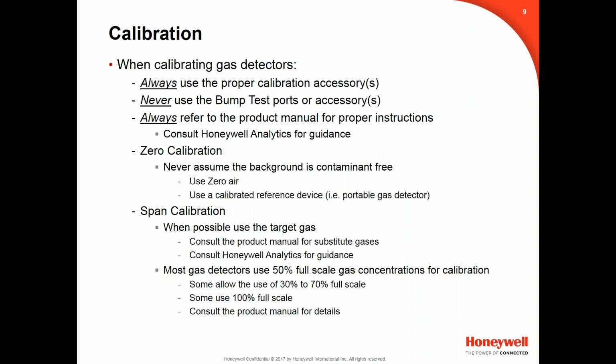One case that I know of on the Optima, you're allowed to use 100% of the full scale. That's on a specific unit, though. It's not the standard unit. And then again, always consult the product manual for details.